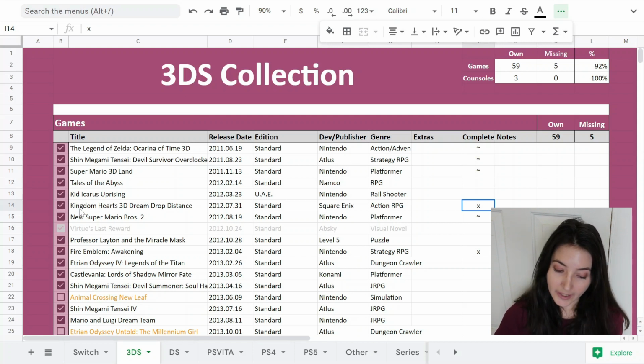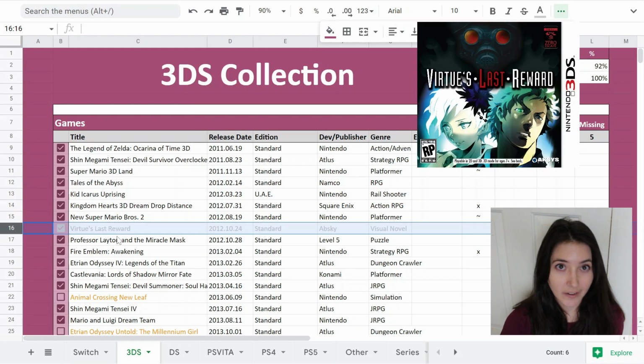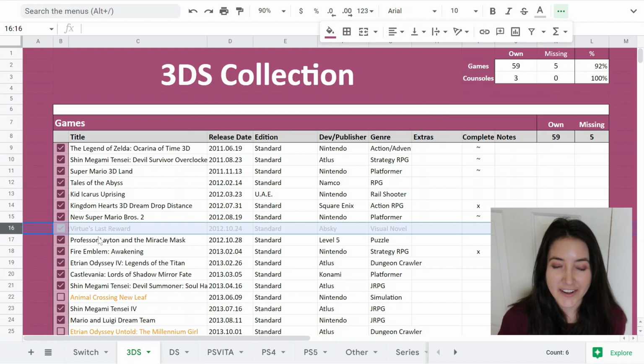And so I have all the games that I currently own check marked in this darker purple. I do have some rows that are grayed out, and that's mostly because I own them at the moment and I'm thinking of selling them. So I have this highlighted here for Virtue's Last Reward, the sequel to the Zero Escape visual novel, because I'm planning to buy the Vita version. And I try not to have multiple versions of the same game in my collection.